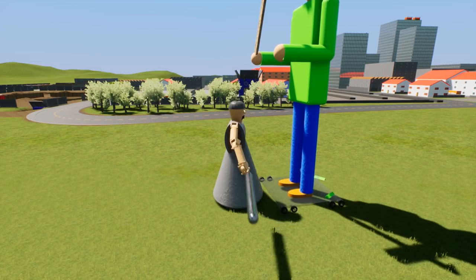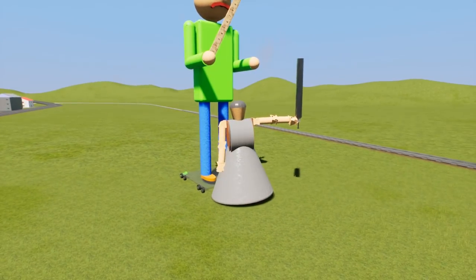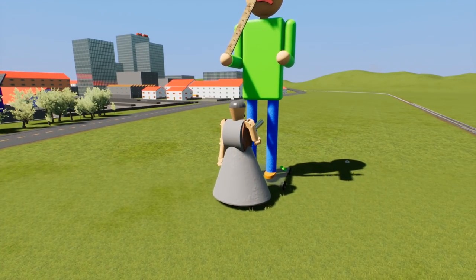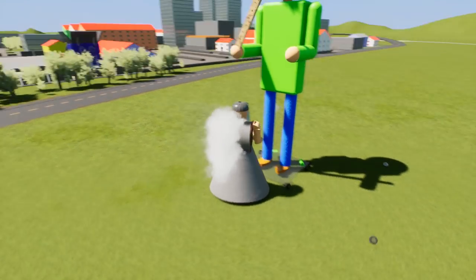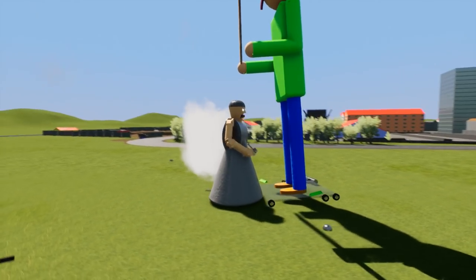What in the world is happening? Blop. Blop. I thought his leg would fall off or something. My boys. Oh, Granny, watch where you're swinging that. Come here, Baldi. You scaring all my children away? Oh, my baseball bat broke again.